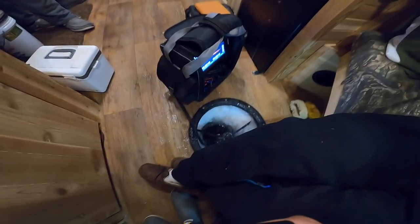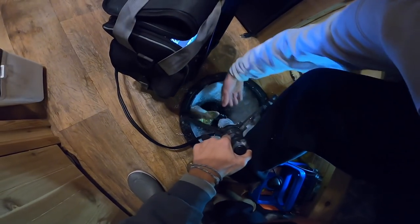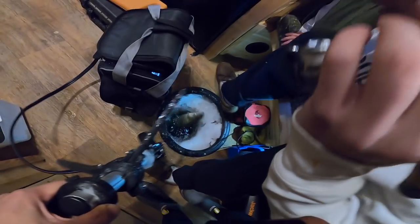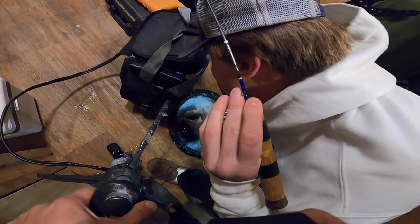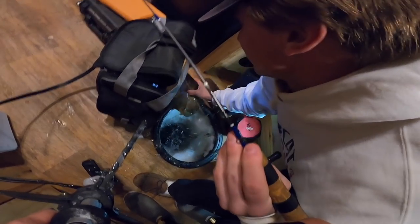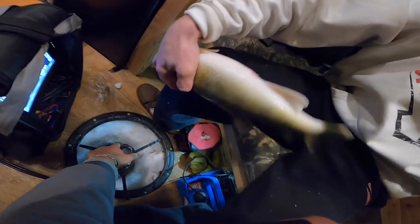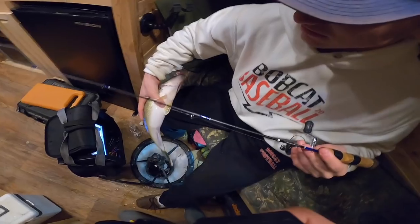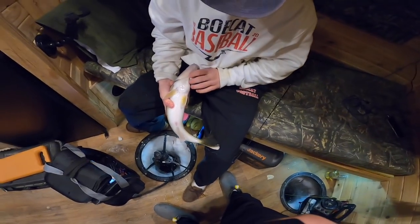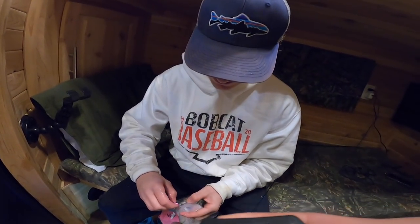Oh, Peyton's hooked up again. You need help? Get him, buddy. I'm trying. Oh, God. Get him. Oh, yeah. Okay, you got him on the shack. Jesus. That's a good one. Oh yeah. Heck yeah. Nice fish. Hold on. That's what we're looking for on the pink rattle bait. The no dorsal. Nice one, buddy.